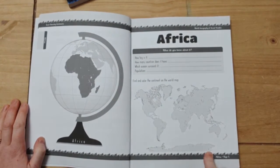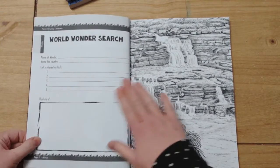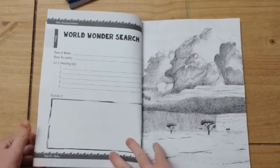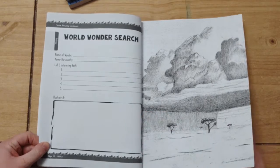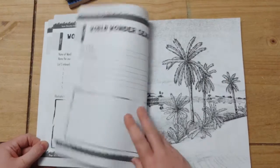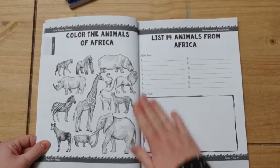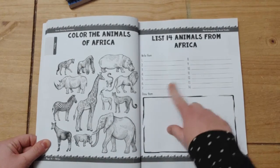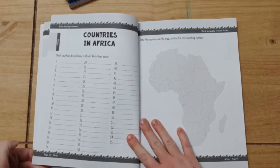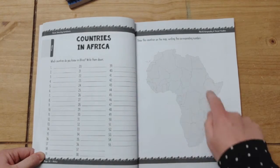So you've got your first page with Africa, find it on the map, and there's some stats to find out about it there. Then they concentrate on the wonders of the continent. So there's a few of the World Wonder Search, so they've got to look them up, find 5 interesting facts, name of the wonder, name of the country, and draw a picture of it. And they've got the animals, we've got a little colouring page here, list 14 animals from Africa, draw some of them there. Countries in Africa, so they've got to write them all down and then use the numbers to put them in the right place on the map.